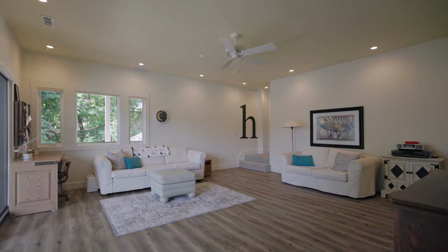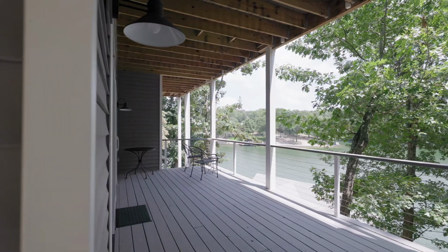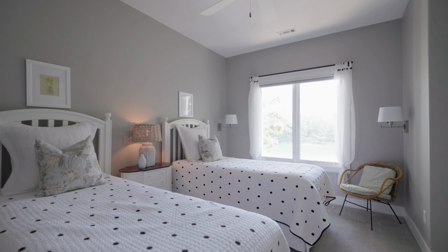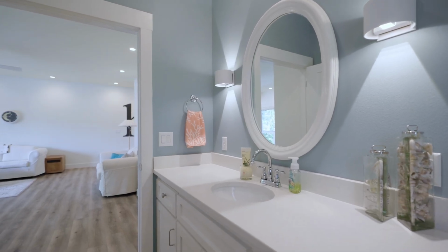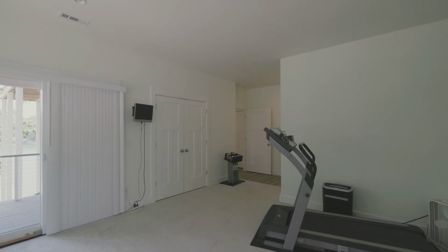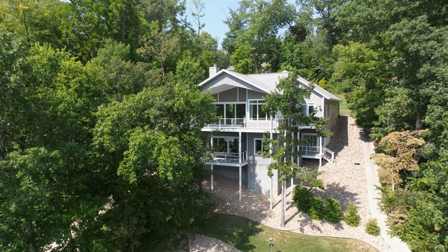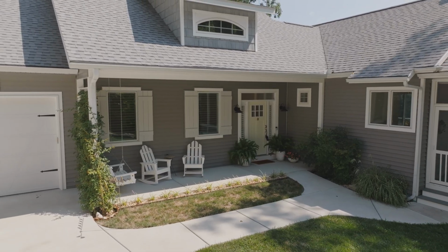Downstairs you will discover a second living room with lake views and another wraparound deck. You will also find 2 additional bedrooms, full bathroom, and a bonus space that can be converted into a bunk room or an office. Built in 2019, the high-end finishes, roof, HVAC, and water heaters all provide for a turnkey lake life experience.